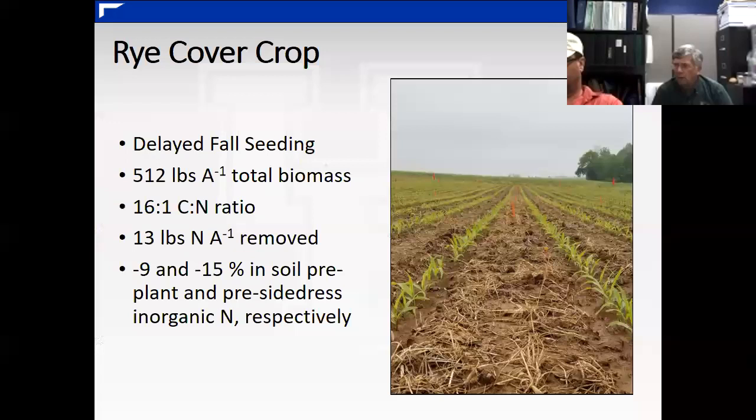It had a C to N ratio of about 16:1, which is actually below that threshold of about 24 to 26:1 where we'll typically see soil N immobilization. But even though that rye cover crop was small, it actually removed about 13 pounds of N per acre in above ground biomass. And when we looked at soil pre-plant and pre-sidedress inorganic N analysis, it was about 9 and 15% less in the corn plots following that rye cover crop.